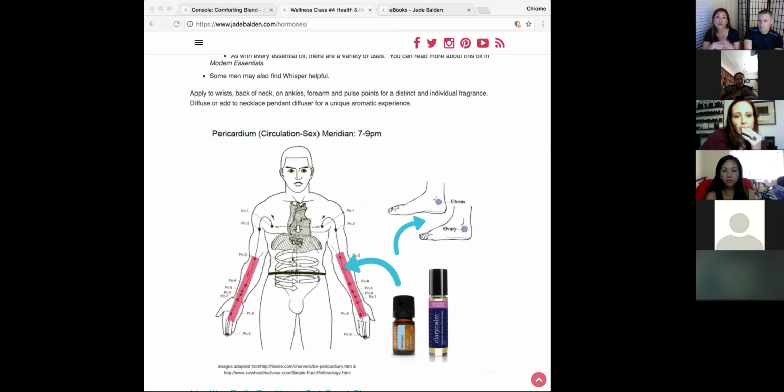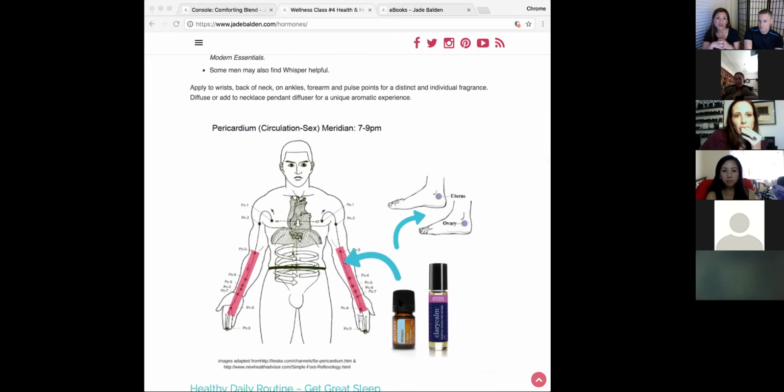So he would have them do the women's health kit too. He apologized for calling it the women's health kit because men use it too. Ben uses it too. It's just a marketing thing. So the inside of your arm, the pericardium, the circulation and sex meridian, like Jamie said, the uterus, the ankles. So just rub it on. Rub both oils on and see. Give yourself a couple of months. Don't rush into it too quickly.